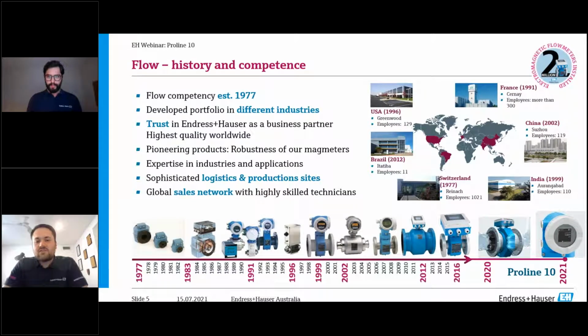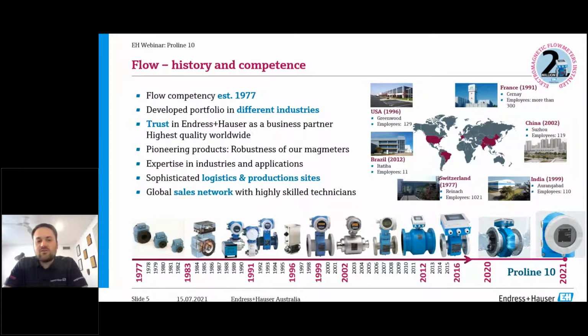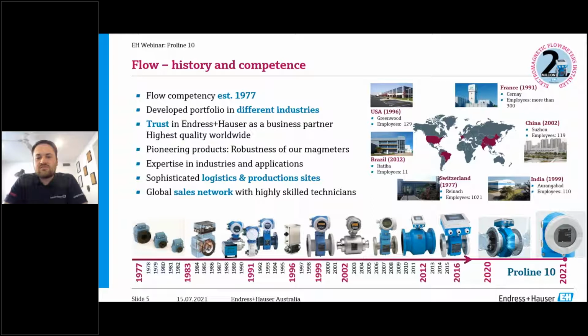So Endress+Hauser Flow, we've been continuously offering different types of technologies and models of electromagnetic flow meters over the last 40 years. So capable of handling lots of different types of fluids such as water, maybe milks, acids, bases, pulps, slurries, with the greatest type of accuracy.